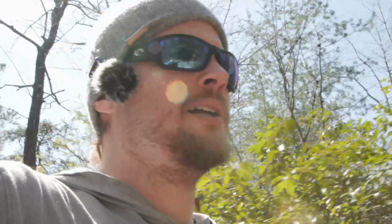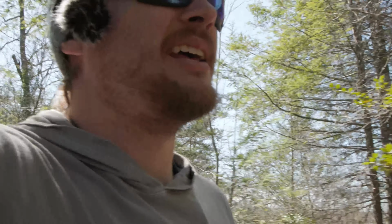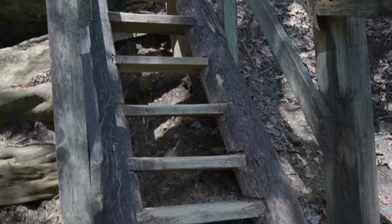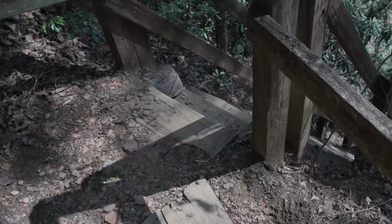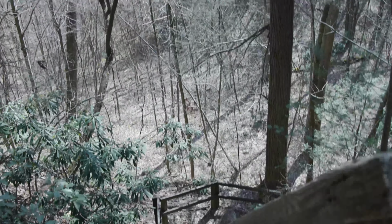I did forget my GoPro, so I'm lugging this pretty heavy camera around. So that's why it looks like I've got my camera right in my face, but I'm holding it at the end of my arm. And just an FYI on this trail, there are a lot of stairs, go up and down a lot, but this trail that I went on was just over a mile, and there's a longer loop that goes about 5 miles.